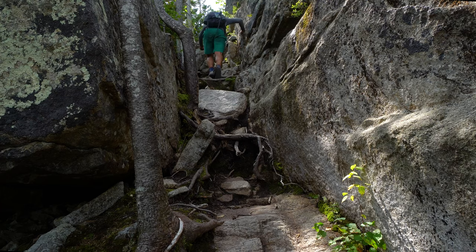Now just imagine these ledges with a sheet of ice and a foot of snow on top of them. That's what I was dealing with the last time I hiked them.